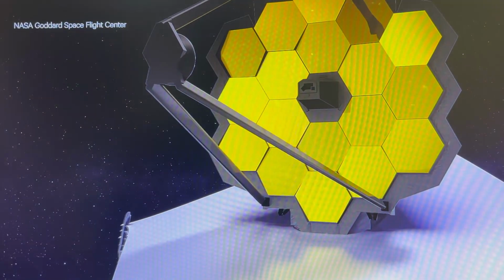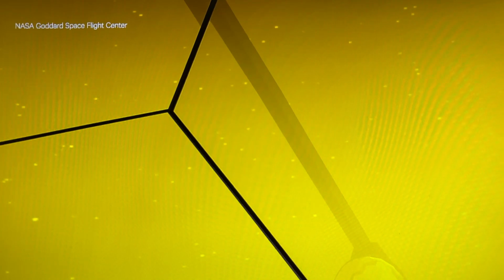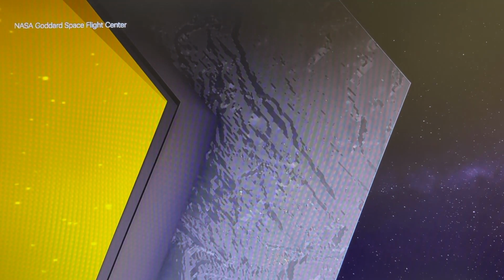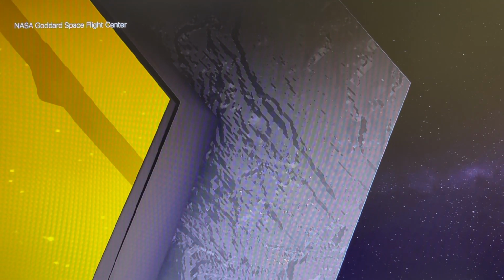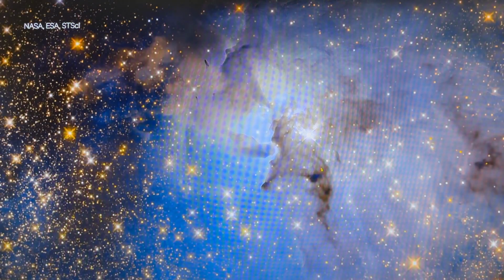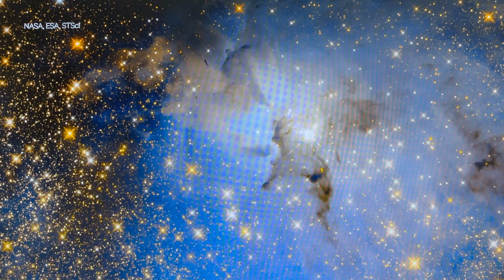Each mirror had to be aligned to within the billionth of a meter to form a single primary mirror. That required making ultra-fine adjustments equal to 1/10,000th the width of a human hair, which took roughly 3 months to complete. It will give scientists the ability to peer into star-forming regions and to witness their birth more clearly than ever before.